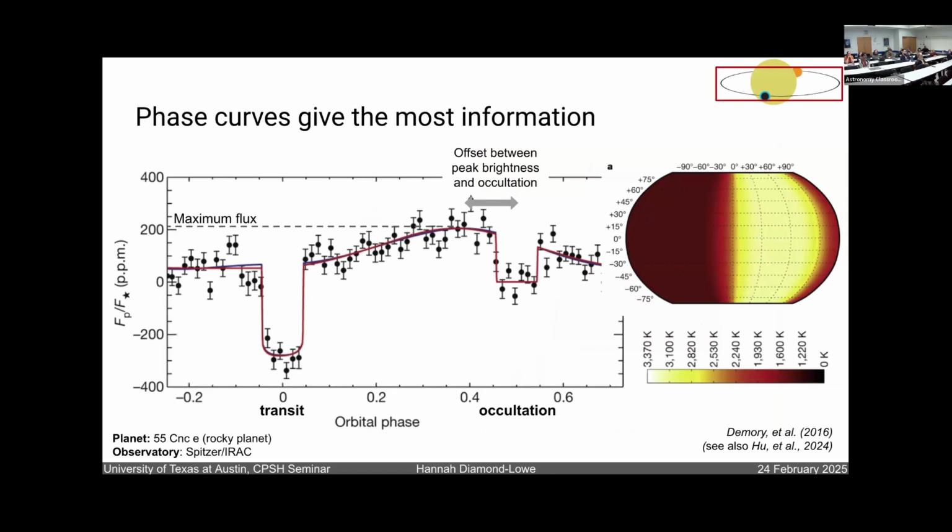And so if you have all this extra data, you can start pulling out some different measurements. This is actually 55 Cancri e, and even though I said I wasn't here to talk about this planet, this paper illustrates this point nicely. Instead of the planet to star radius ratio, we have the planet to star flux ratio as a function of orbital phase. I've labeled here, we usually call phase 0 the transit, and then as the planet goes around and goes behind the star, that's phase 0.5, if you have a circular orbit, or a little shifted if you don't.